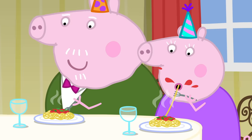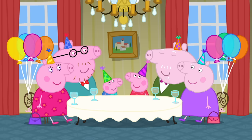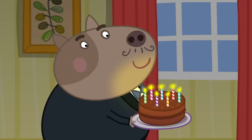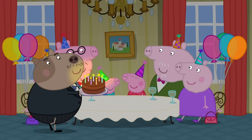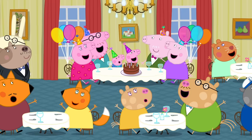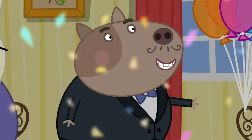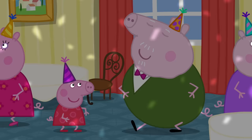Marvellous. Lovely. Balloons! Hooray! This is starting to feel like a birthday party. The only thing missing is the cake. Oh! Happy birthday, Grandpa Pig! Blow out the candles, Grandpa! Hooray! Birthday party music, please. This is such fun! Happy birthday, Grandpa!